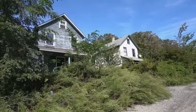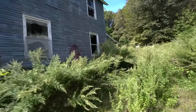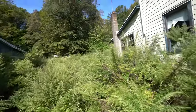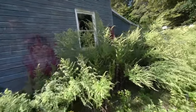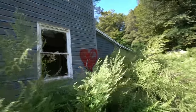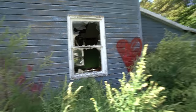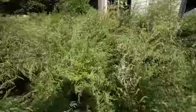Let's see if we can get into these. These have a lot of broken windows for some reason. The other ones don't. Wow, it's overgrown. I'll peek in the windows because I don't know if I can get in. Yeah, that's empty. There's nothing in there. Maybe that one has something. It's just so much brush.